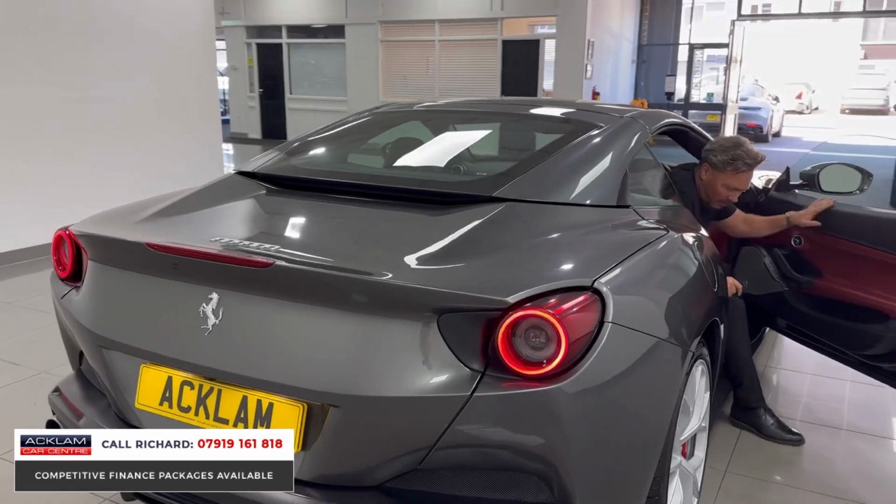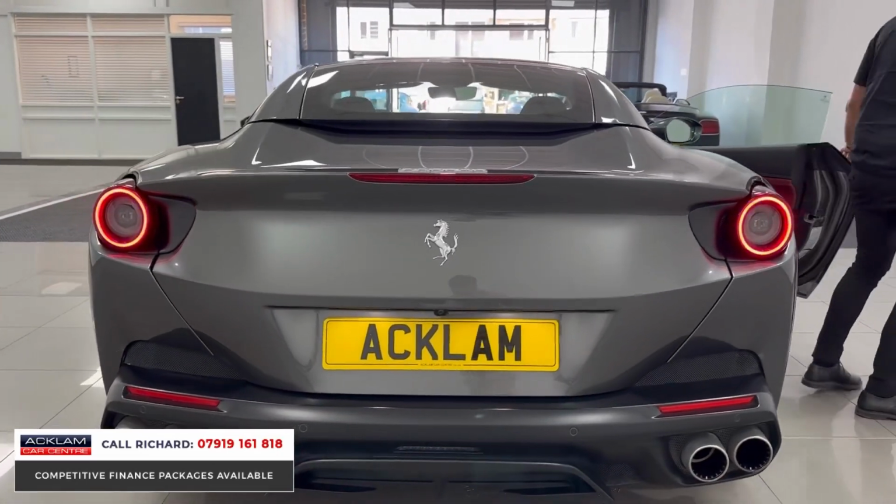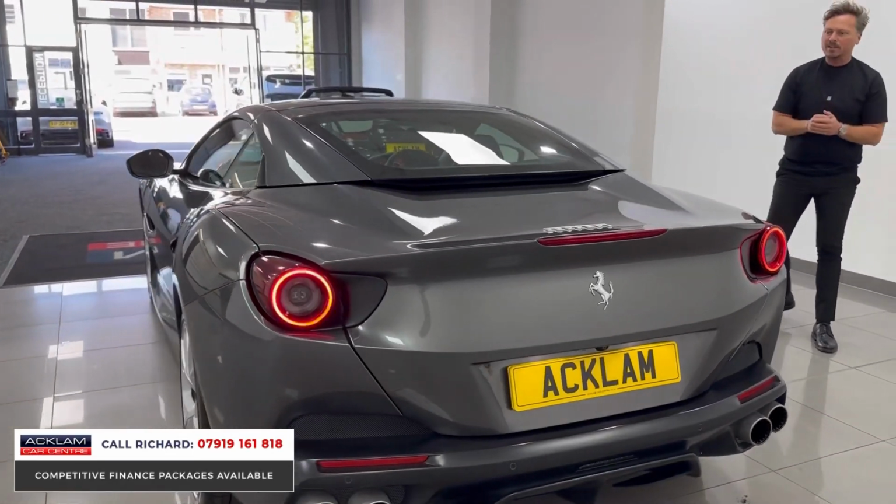So this is on the website now. It is a stunning, stunning car, stunning condition, looked after properly, with the right specification.